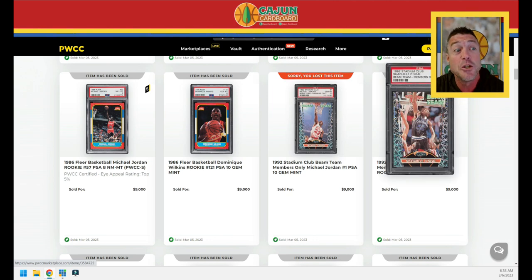But the 92 Stadium Club Beam Team Shaq. So this is a Shaq and a Jordan. They sell for $9,000 and $9,000. And you're saying, well, wait, I thought Jordan sold for 5X Shaq, 10X Shaq cards. That is true. But this is arguably Shaq's greatest rookie card. You've got the Beam Team members only.